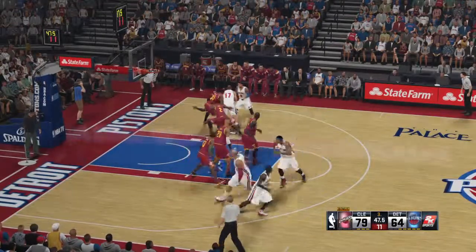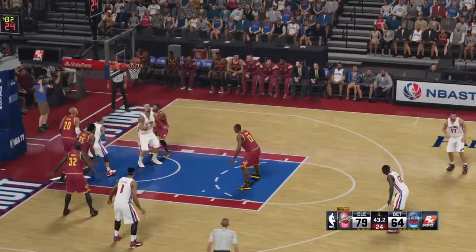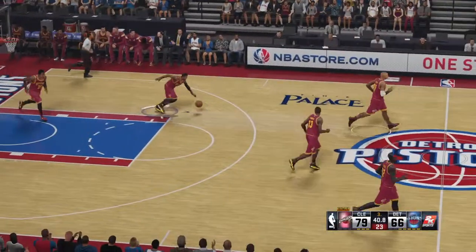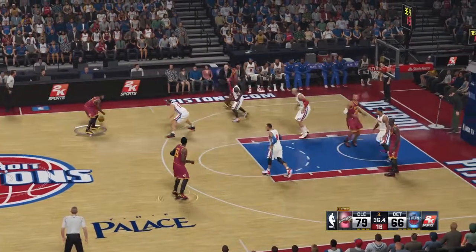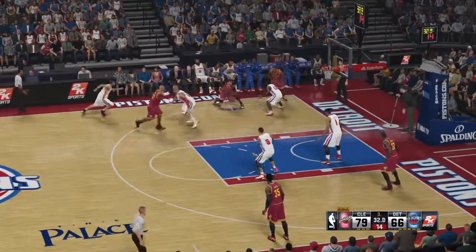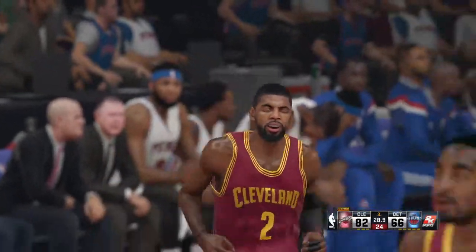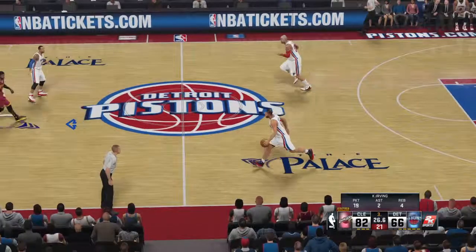Marshall dishes to Ellis. Marshall passes to Ellis. Here's Sacre, and that one is good with the extra effort on the glass. Sacre's got his 2nd bucket. Now Irving. He's got 16. There's the pick. From the arc. Good! Irving's got 10 points now just in this quarter. You know, he's showing some kind of a killer instinct this quarter, trying to stretch this lead out.